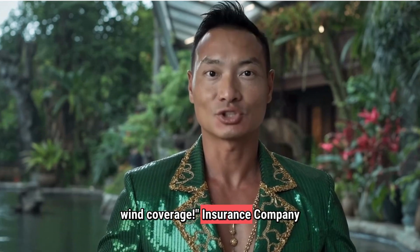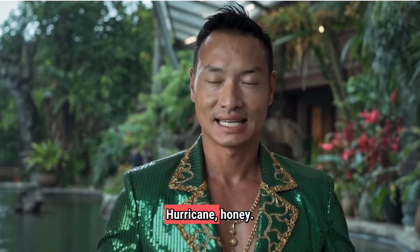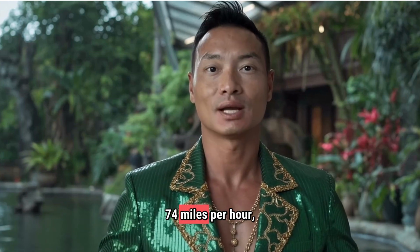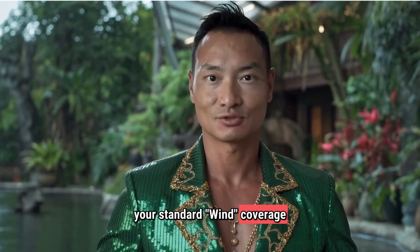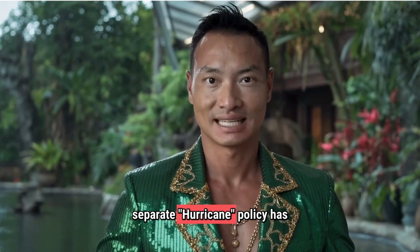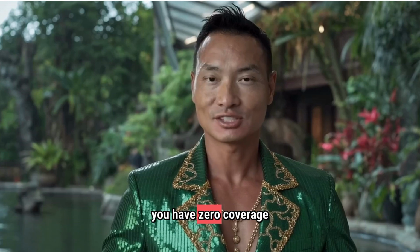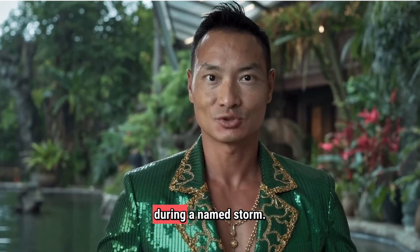Next up, the wind. You said, I have wind coverage. Insurance company said, that was a hurricane, honey. Different paperwork. In Hawaii, once the winds hit 74 miles per hour, your standard wind coverage shuts off and your separate hurricane policy has to kick in. If you don't have a specific hurricane policy, you have zero coverage for anything that happens during a named storm.